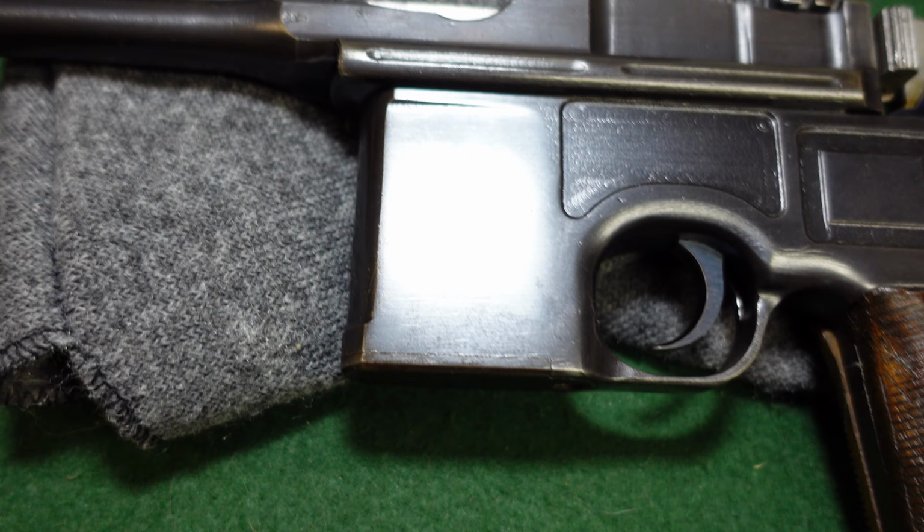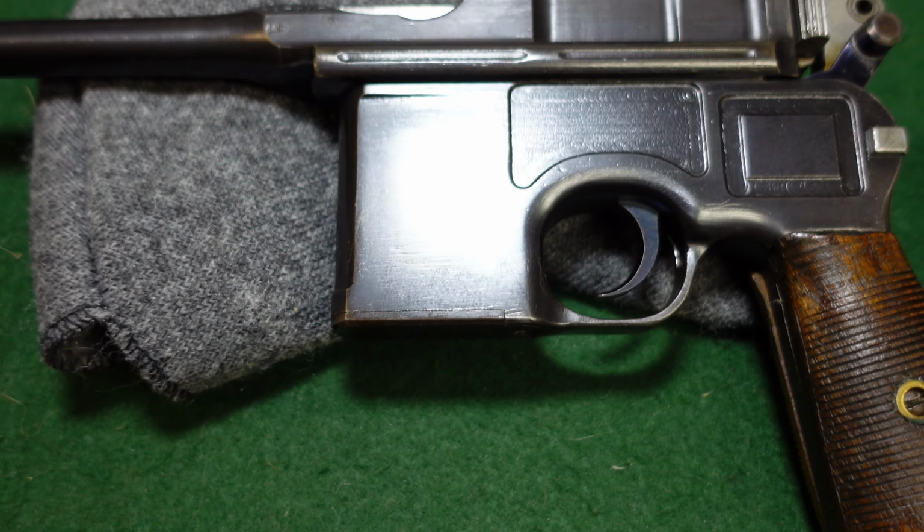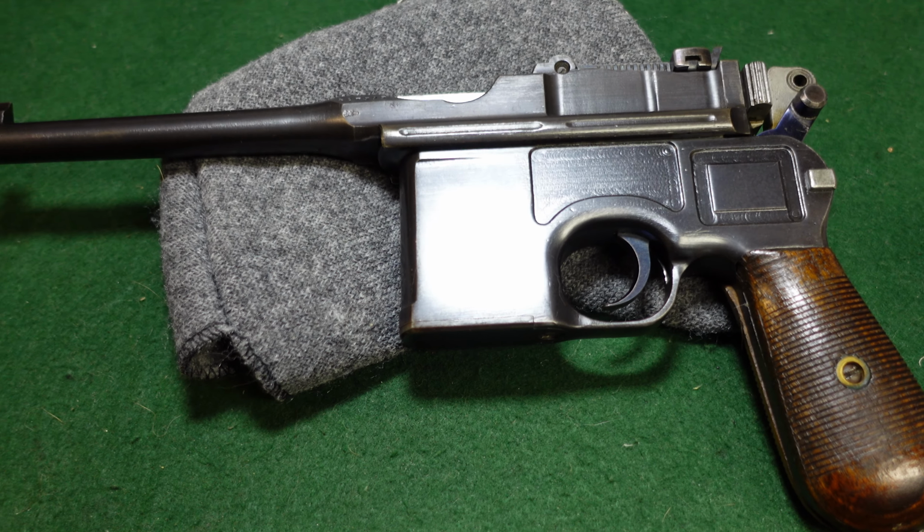Today we're looking at what really seems to be the very end of wartime commercial production for the Mauser Broomhandle. This is sort of a strange topic because it seems like most people believe that wartime commercial guns stopped at about 420,000. But this is a full-size Mauser, obviously nothing unusual about it, but it is actually in the 427,000 range, which is beyond the range of the French gendarmes and some other post-war guns.